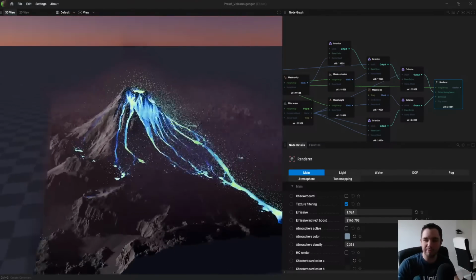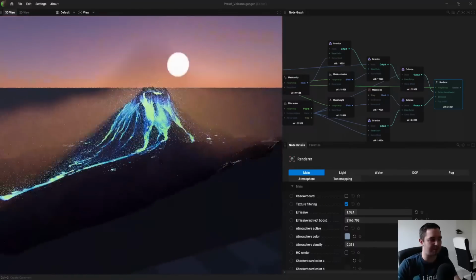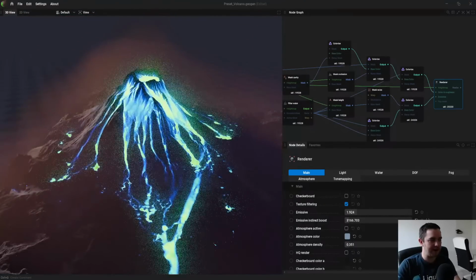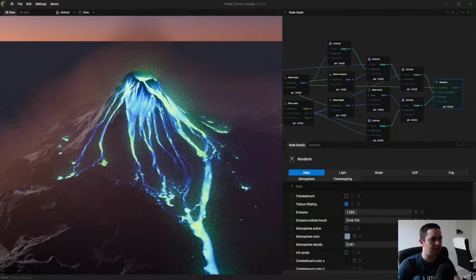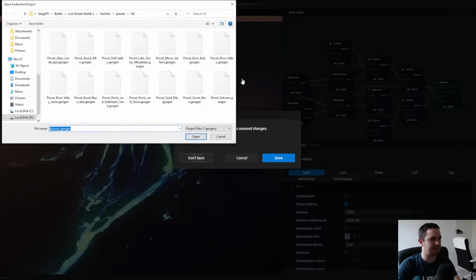So really quite cool. And it looks like my stream slows down whenever I stop the movement. So yeah, really quite awesome to see how all this stuff works. Really impressive.